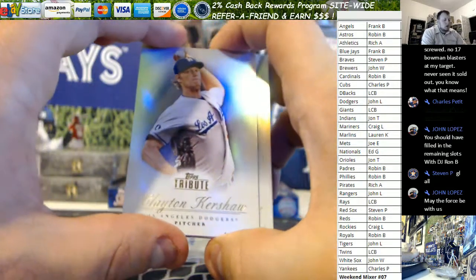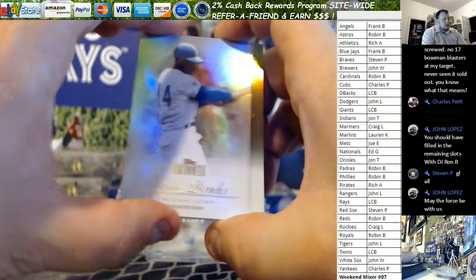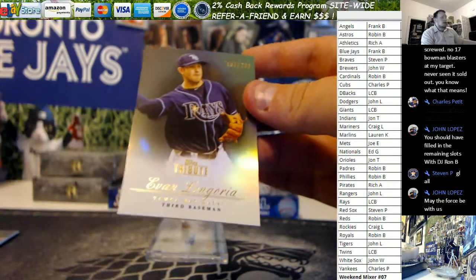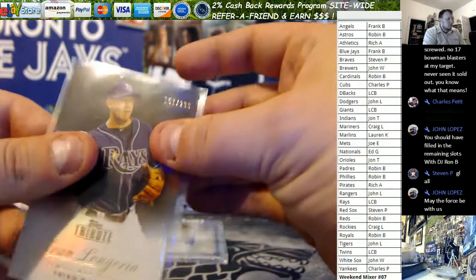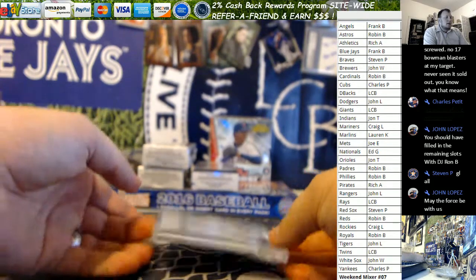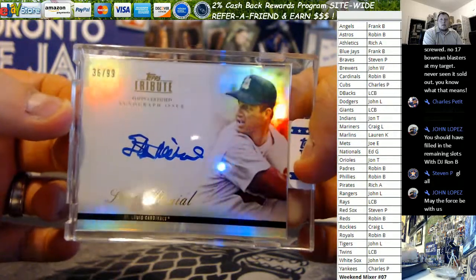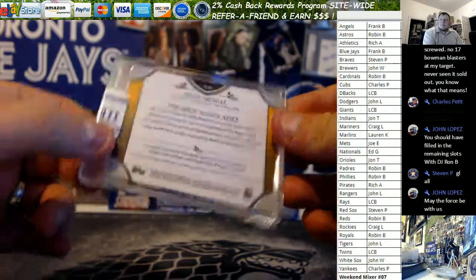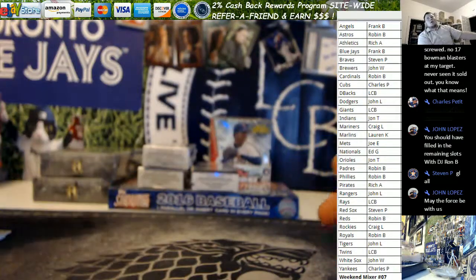All right, starting off with Kershaw, Kilbrew, Banks, and Evan Longoria. 157 out of 299 for the Rays. And for Robin and the Cardinals, Stan Musial. 36 out of 99. Inkable accolades. There you go, Robin on the board early.